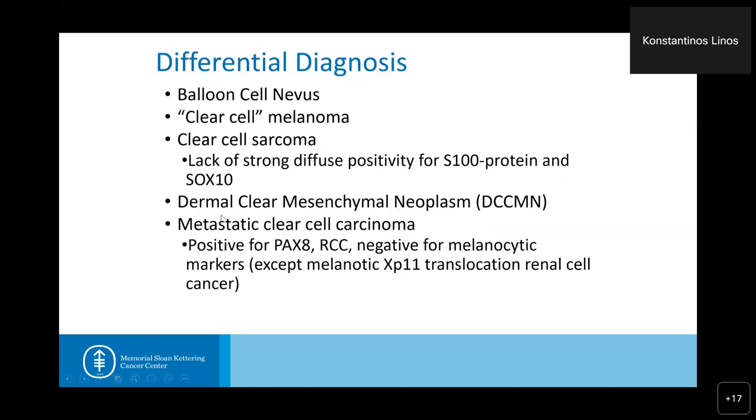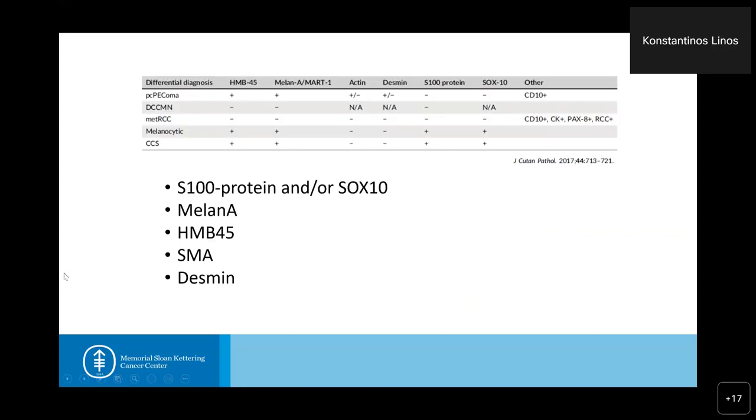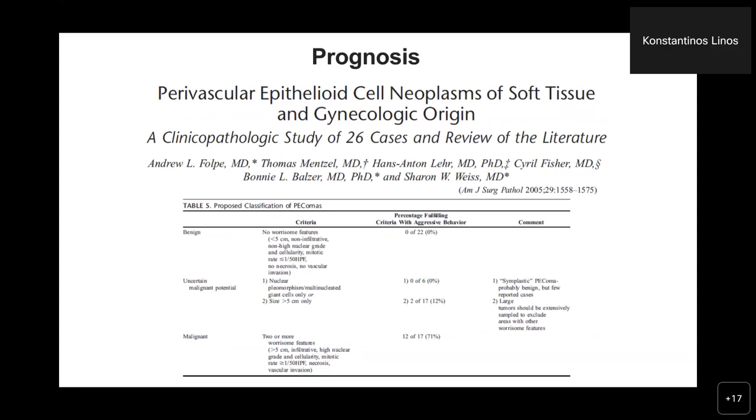And the differential diagnosis is wide. You can have from balloon cell nevus to melanoma to clear cell sarcoma, which also stain for melanocytic markers, but would stain for S100 SOX10 stain where PEComas do not, or metastatic clear cell carcinoma. So if you're going to do one panel, it will be S100, Melan-A, HMB-45, SMA, desmin. That's a good initial panel to assess if you're dealing with a PEComa and rule out other entities within the differential. Now the prognosis.